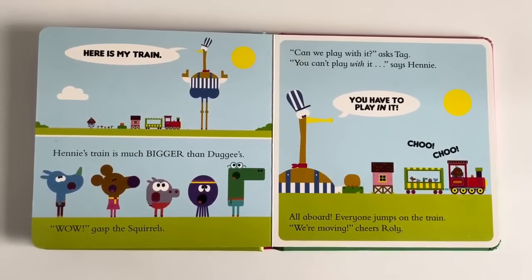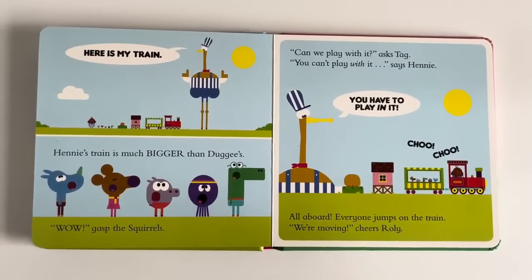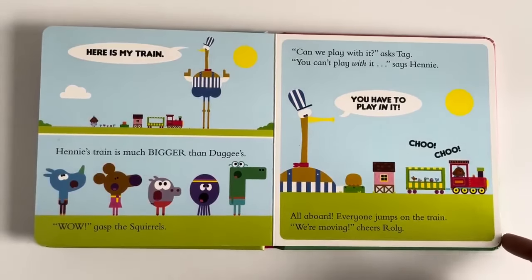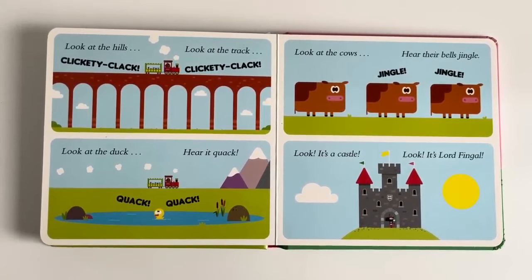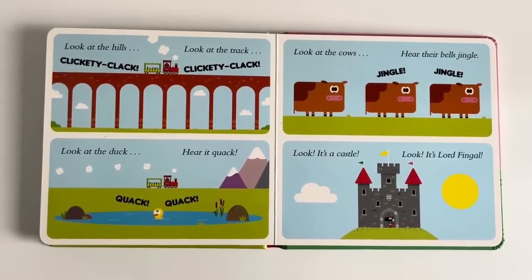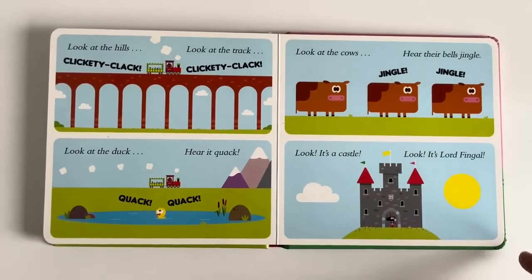"All aboard!" Everyone jumps on the train. "We are moving. Choo choo choo choo choo!" she's calling. Look at the hills. Look at the track. Clickety clack, clickety clack. Look at the duck. Hear it quack. Quack, quack, quack. Look at the cows. Hear their bells jingle. Jingle, jingle. Look, it's a castle. Look, it's Fort Fingal.